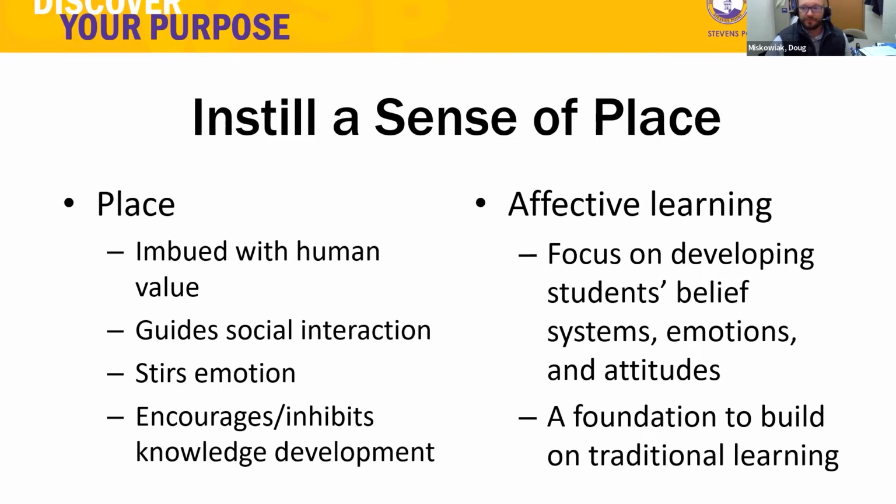And that leads us to effective learning. Effective learning is concerned with how learners feel when they're learning. Effective learning is learning that relates to students' interests, attitudes, and motivations. And if students are connected to the subject area, at least emotionally, they're more likely to learn from those experiences.